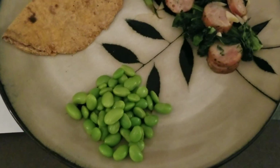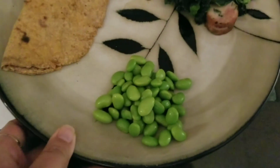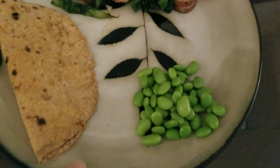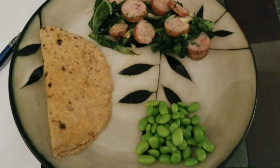Oh, finally the fan turned off. I couldn't turn it off because it got all smoky in here. And then about half a cup of, I can't pronounce the word, edamame I think it's called, or like soybeans I think they're called too. So total, this is 30 grams of carbs for dinner.